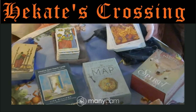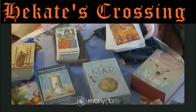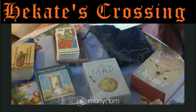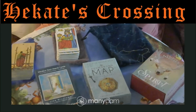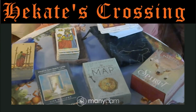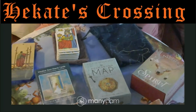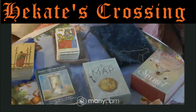I know they say Thoth is more advanced. There are some differences, of course, with the prince and the king and princess. The princess, the king, the queen, and the prince. Of course, there are some differences in regards to that as well, which can get a little confusing if you're used to Rider-Waite-Smith or the Tarot de Marseille.